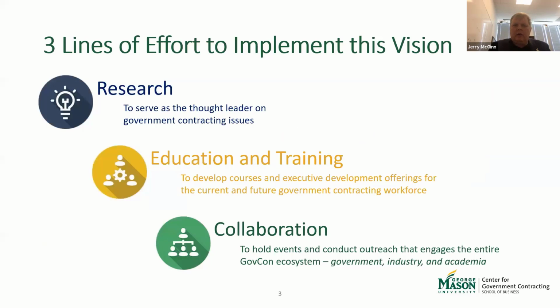On the next slide, to implement this vision, we have three lines of effort. First is research. We want to be the thought leader on government contracting issues, so we publish a lot of commentaries in places like Defense News or The Hill or other journals. We do white papers on more detailed issues like intellectual property, budget reform, and building resilience. We're also doing a big project on acquisition best practices that we're launching later this month.